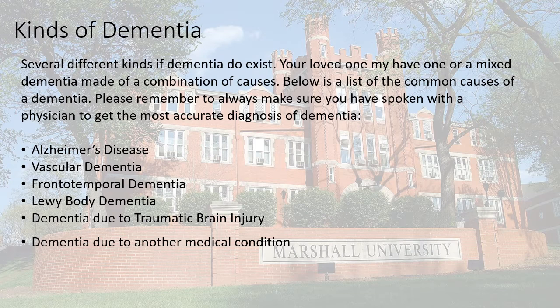Now that we've gone over the evaluation for dementia, let's discuss the kinds of dementia. Several different kinds of dementia do exist. Your loved one may have one or a mixed dementia made of a combination of causes. Below is a list of the common causes of dementia. Please remember to always make sure you have spoken with a physician to get the most accurate diagnosis of dementia.